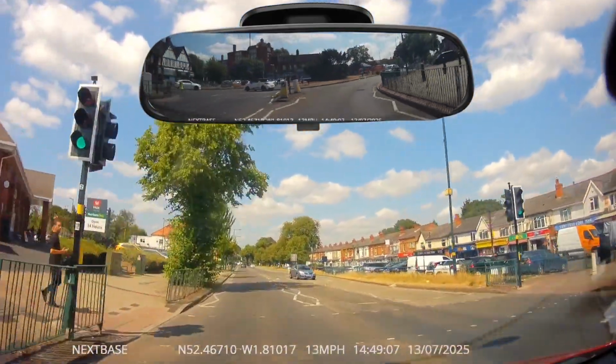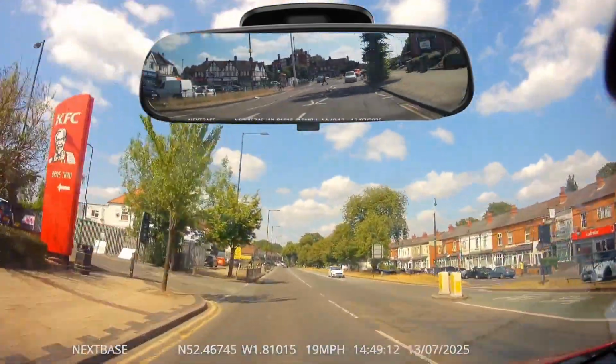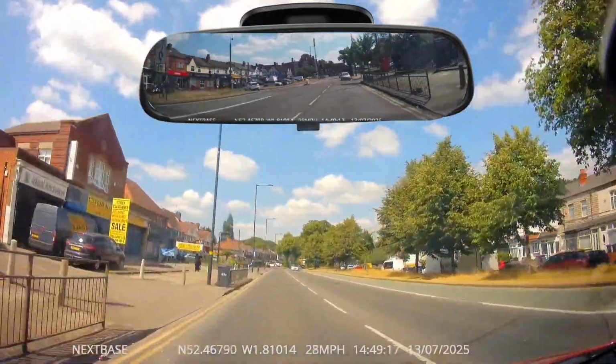All they're doing now is following the road ahead. This road can be quite simple. There's only a few different T-junctions that lead onto the road that you need to be careful of.